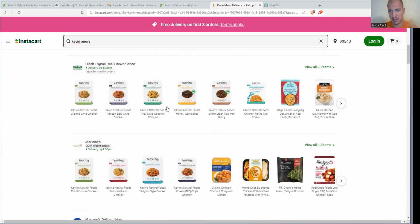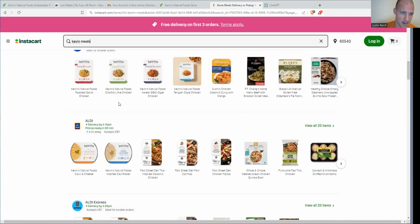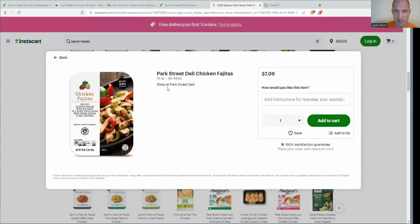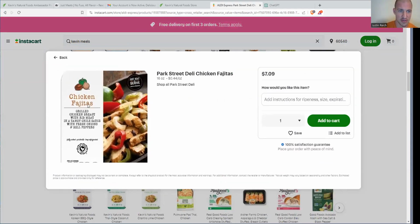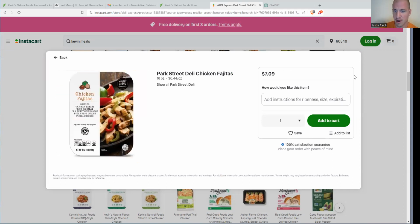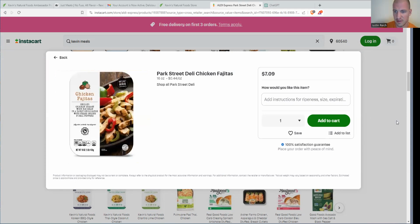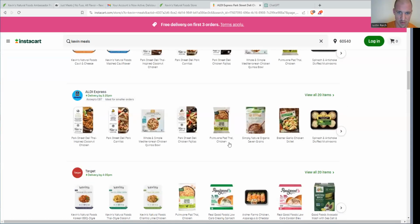And then all the other options around local stores, I find that they're smaller packaging. So just FYI on that. And then Aldi has some options that are comparable to Kevin's, not as much variety, but certainly they have their options too. Again, keep in mind the carbohydrate content within these and look at the ingredients.